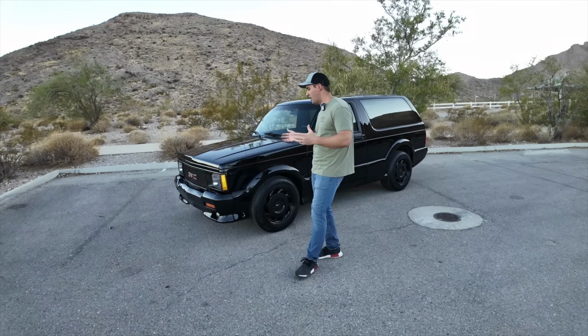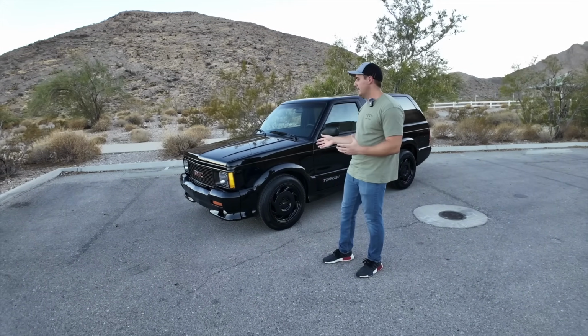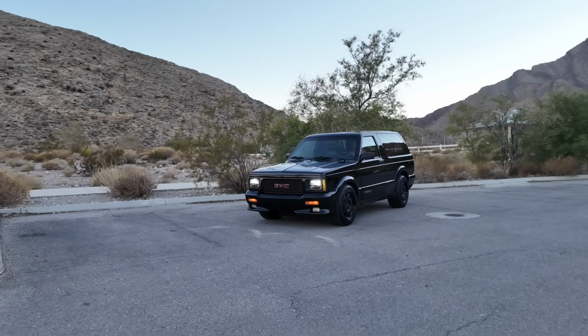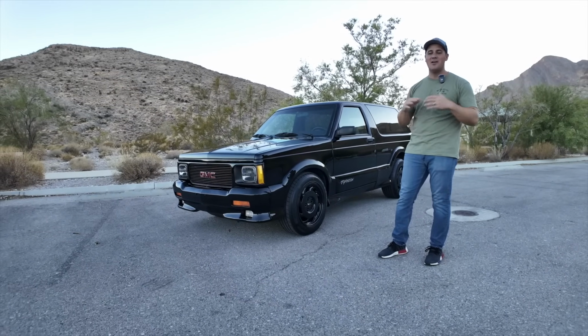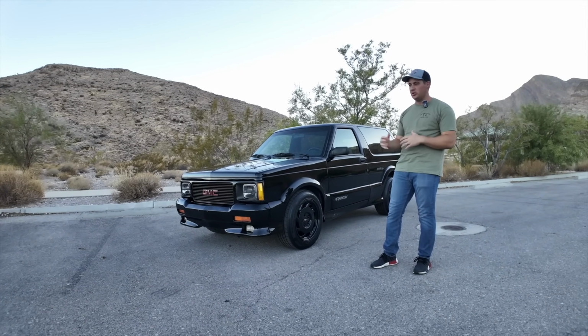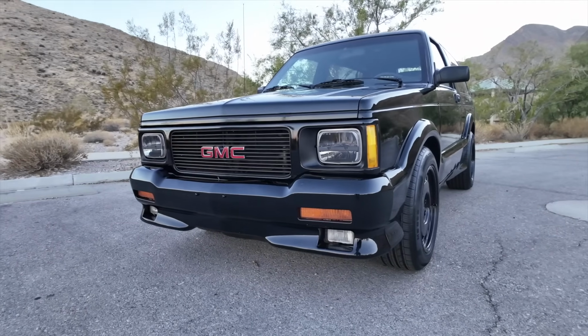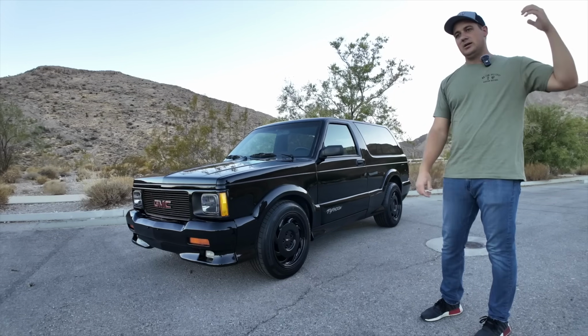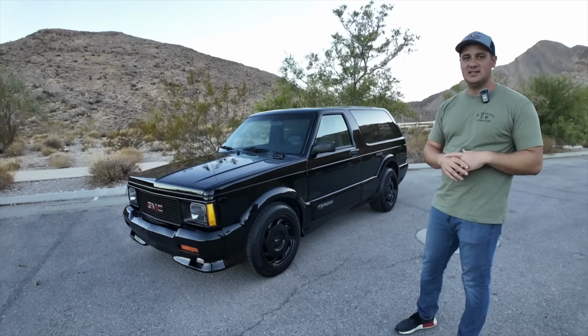Obviously, the most obvious thing on this truck that makes it really cool is that awesome body kit that sets it apart from a regular GMC Jimmy. It's that wide body kit. I love a wide body kit. I love fender flares. I love wide tires, and so it's just freaking cool. It's got a front splitter. It's got fog lights in the front splitter. It's got fender flares, side skirts, rear bumper, just wicked cool, and it makes it look really cool.